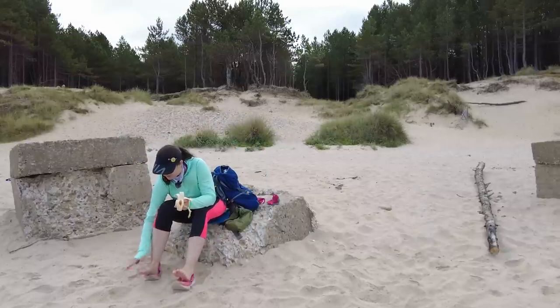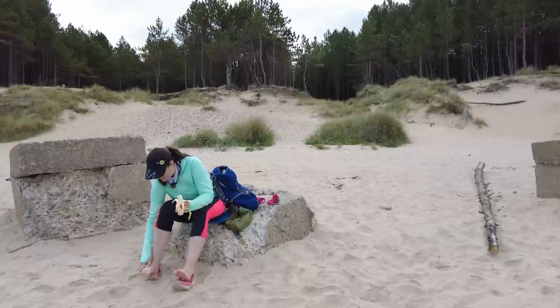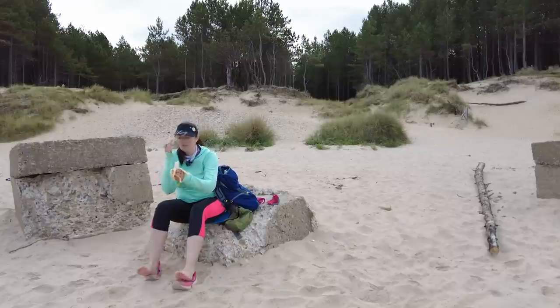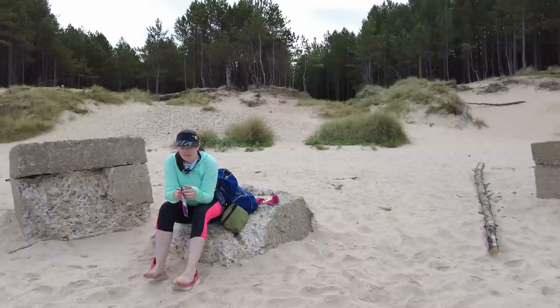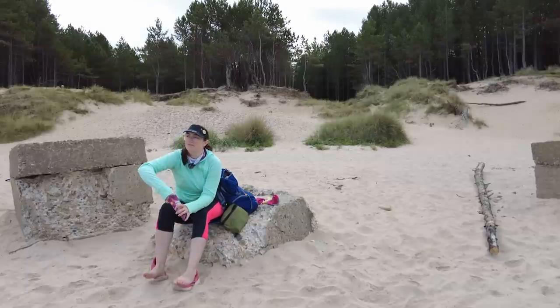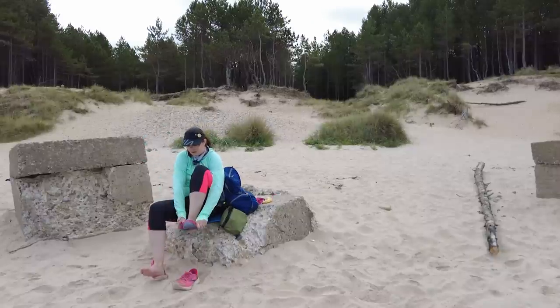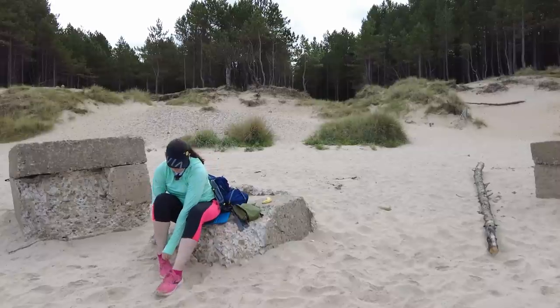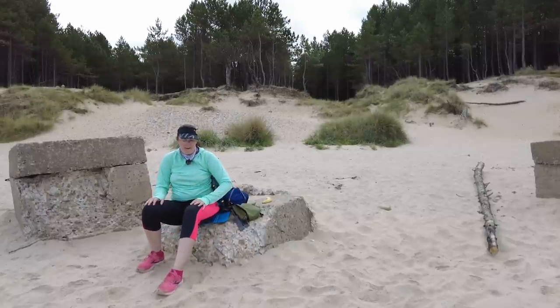Put my shoes on before I got to the dry sand so I wouldn't be completely covered. So just let them air out of it. Some more hickory almonds. The one day I definitely should have brought spare socks, and I didn't.